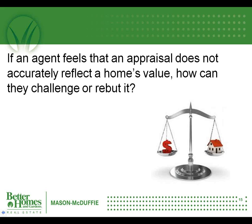But let's say this is one that you truly feel does not accurately reflect the home's value. How do we challenge and rebut it with the appraiser? The first thing I talk about with guys is that we would like to get away from the invested interest standpoint, because as soon as you come to me and challenge, you have an invested interest, your paycheck's on the line. Right. I don't sell the houses, I just report them.